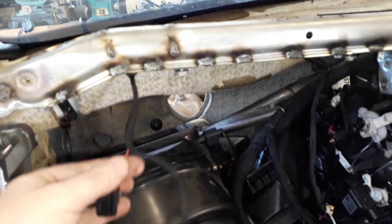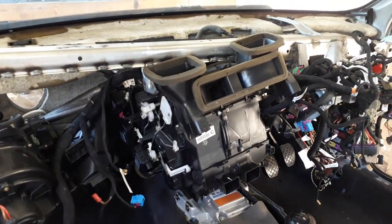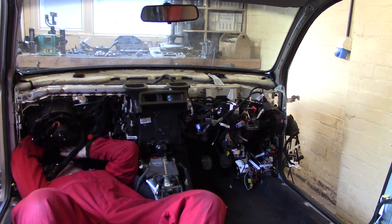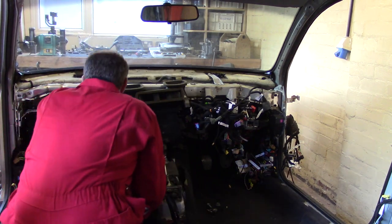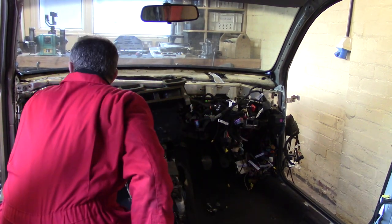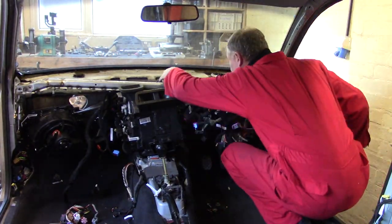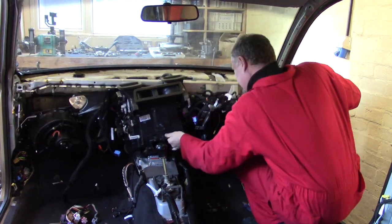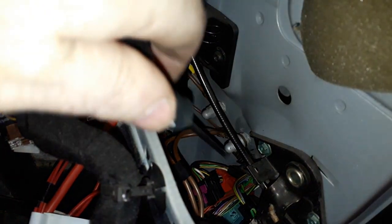I'm going to disconnect the loom from the blower unit entirely. So another connector here to disconnect, and I think I should be able to get this blower unit out from underneath this bracket bar. There's another cable stopping this from coming out. It's this earth tag here, so I'm just going to undo that.